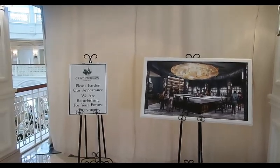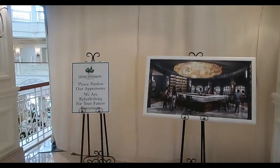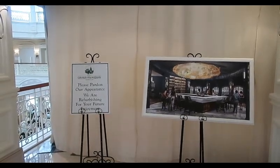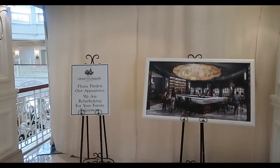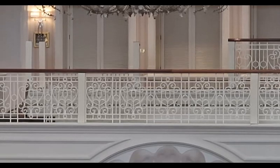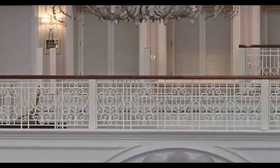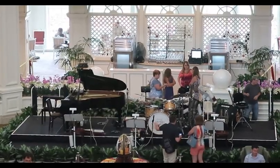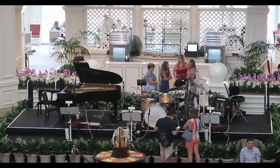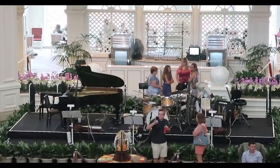They're doing some remodeling at the Grand Floridian. This is where the Mizner Bar used to be, but now you can't get in there. They have these curtains up. It'll be fun to see what it is when the curtains come down. The band that plays here in the evening used to be up on the second floor, but because they're remodeling Mizner, they've moved the band to the main floor. I wonder if that affects the sound.